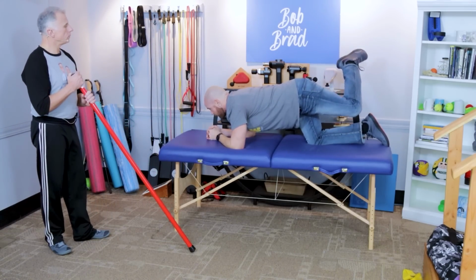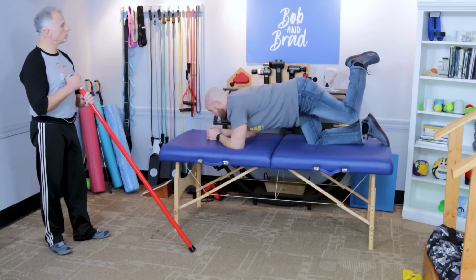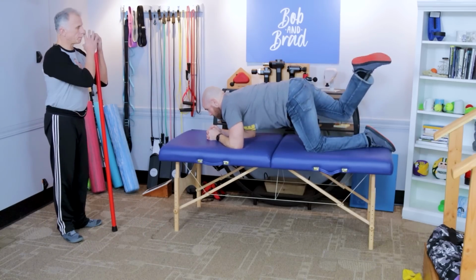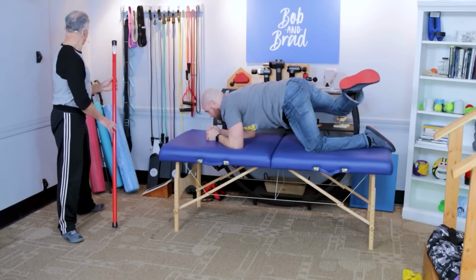And again, try to do 30 total. If you need to do 10, rest, 10, rest, that's fine. Just make sure you do this exercise on both sides.